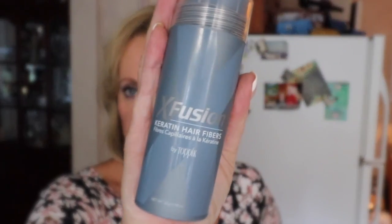Because she might have been able to get a better price at her hairdresser beauty supply places than I could say at Sally's or Ulta, of course. So she said, sure, and she actually got me the XFusion. This is not the exact same one that I had before. Same company, Toppix, same idea.